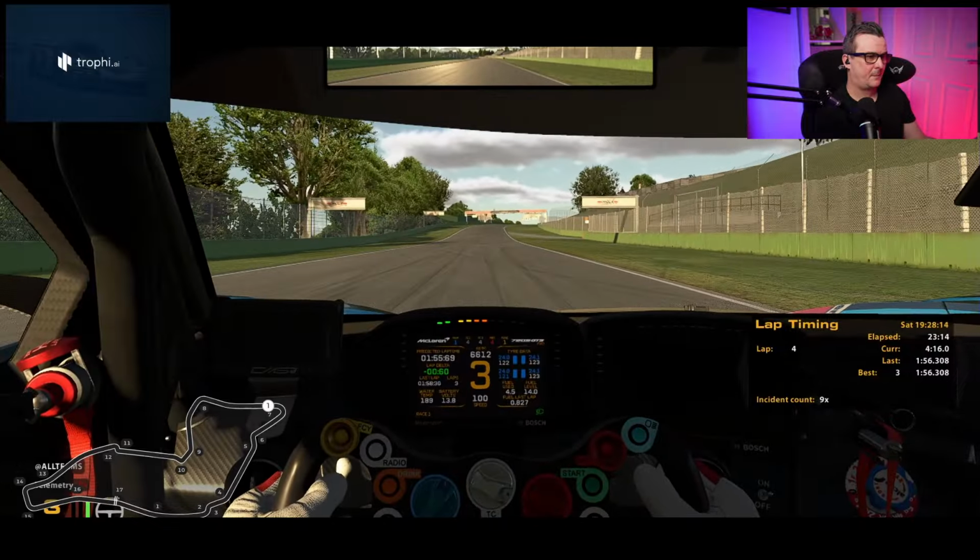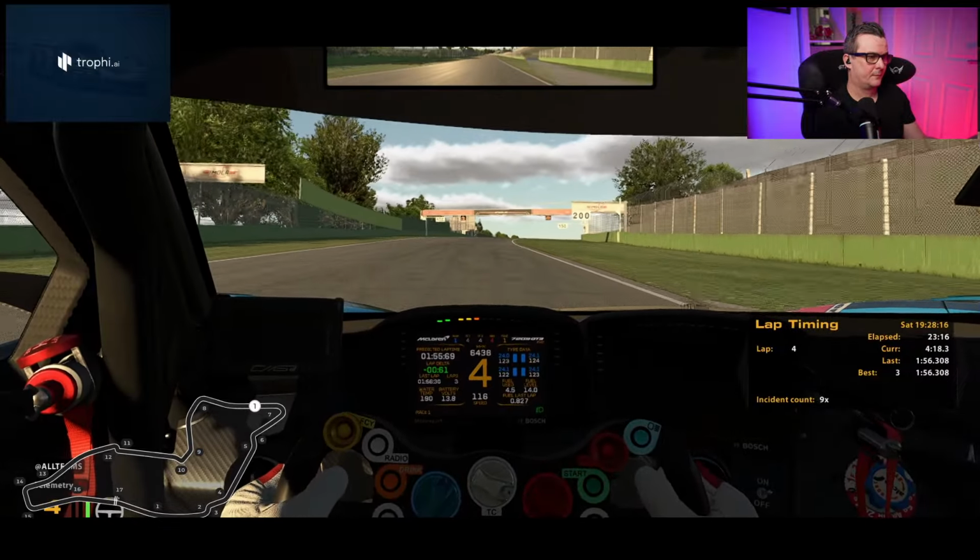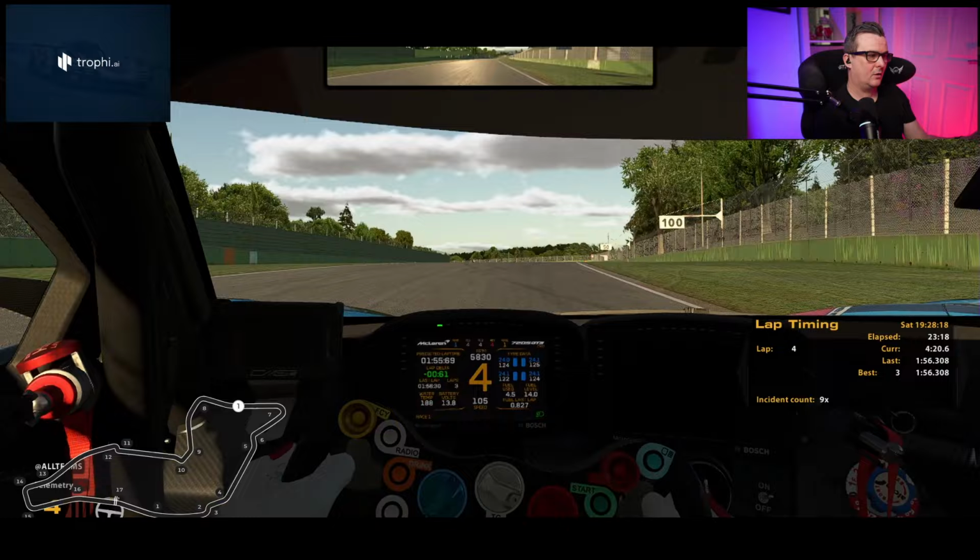Brake 10 meters later on this left corner to optimize your line.